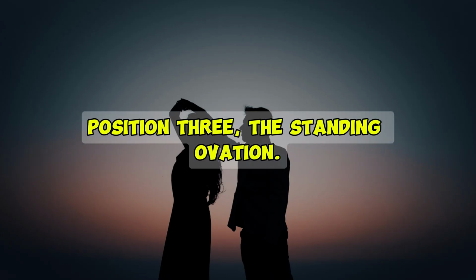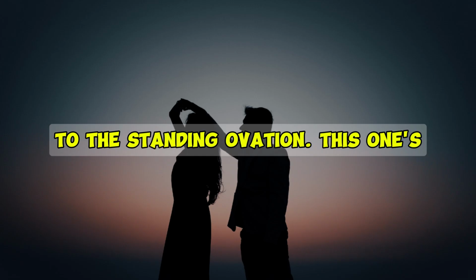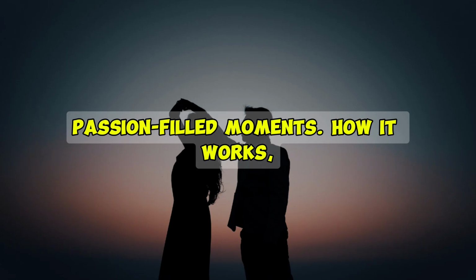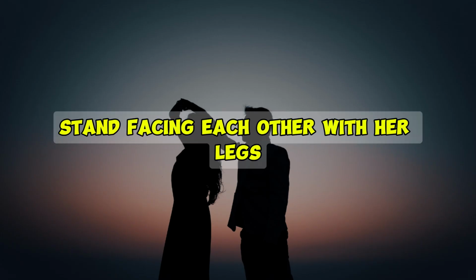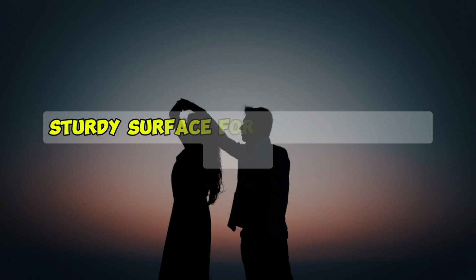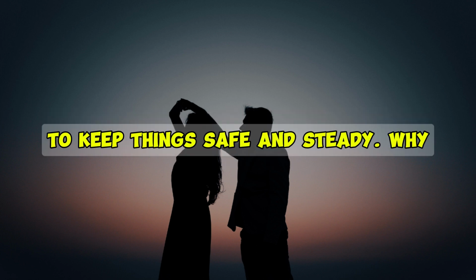Position 3, the standing ovation. Feeling adventurous? Let me introduce you to the standing ovation. This one's perfect for those spontaneous, passion-filled moments. How it works? Stand facing each other, with her legs wrapped around your waist. You'll need a sturdy surface for support, like a wall, to keep things safe and steady.